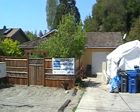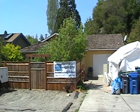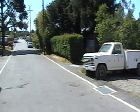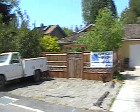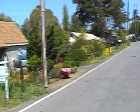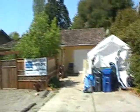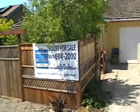Welcome to 1881 16th Avenue in Santa Cruz in the Live Oak area. This is a quiet neighborhood, just a block over from 17th, which is a busy street, but the street is very quiet. Lovely neighborhood, and this house is actually, I would call it, probably the worst in the neighborhood, which is actually a good thing because you've got nothing but upside for this property.